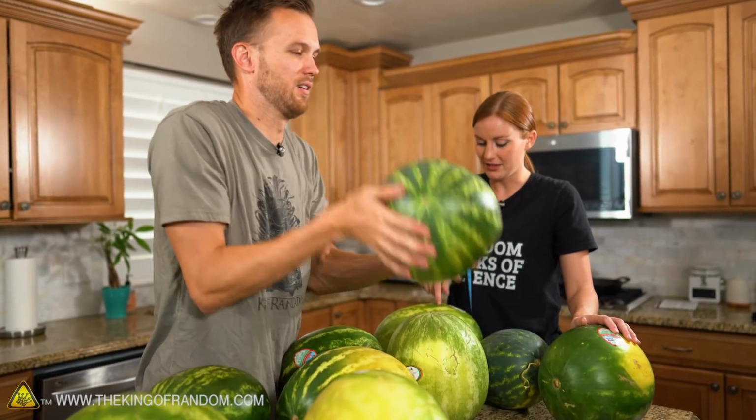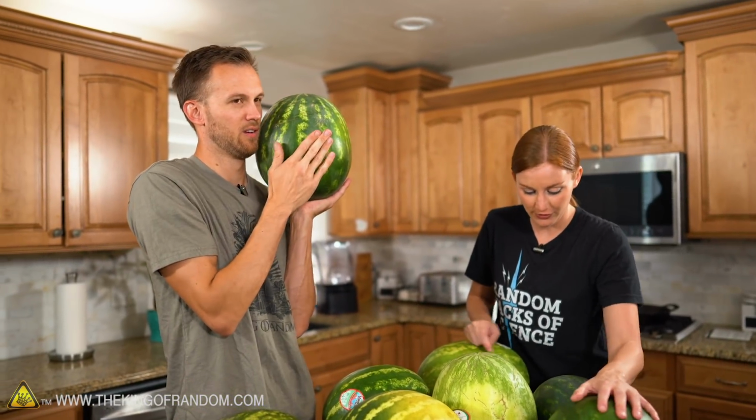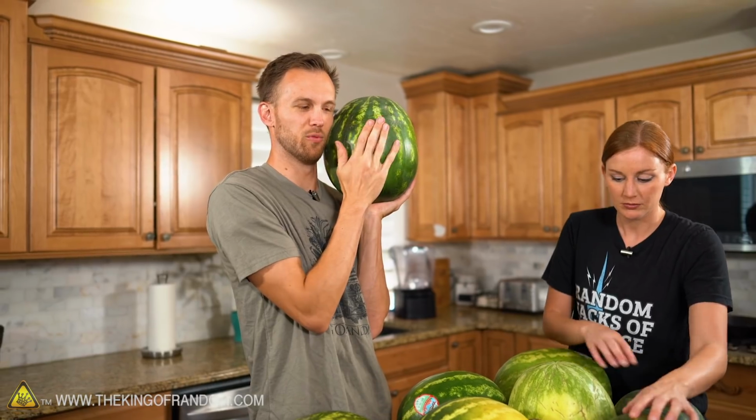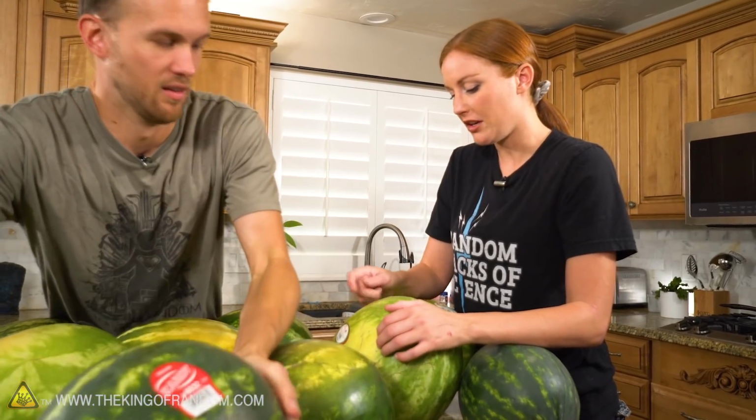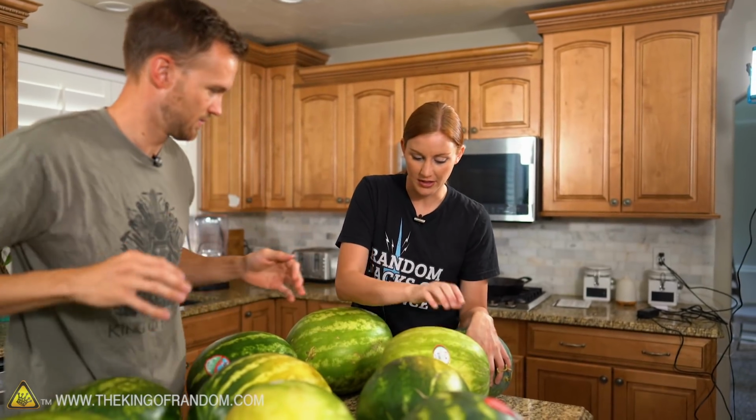This one's okay. This is also middle. I'd rate that a 5. That one's low, but sounds kind of empty. This one's tiny, but it's got a good sound. It's just because of the way it's sitting on the counter?